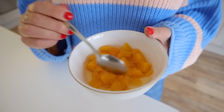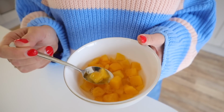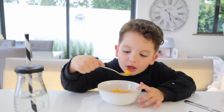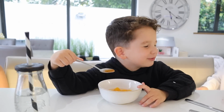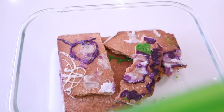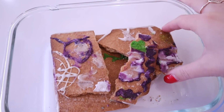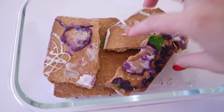After dinner, I wanted to show you what they're having for dessert. So Jackson is having his absolute favorite, which is peaches in juice. He has this most evenings. As you can tell, he really loves it. And then the two older boys are actually having some gingerbread house from the spooky gingerbread that we made.